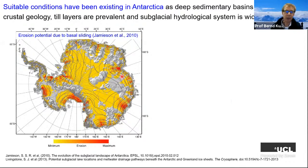So for example, here from Stuart Jamieson in 2010, he's reconstructed where there's a lot of basal erosion of sedimentary rock going on. So the redder the colors, the more erosion of the sediment there will be. So the more sedimentary rock will build up, and also the more till will be available to deform and therefore to allow the ice to flow fast, if you also have enough water in those situations. And you can see there's a lot of big outlet glaciers here in West Antarctica, but all around Antarctica really, where we have a lot of erosion going on, where potentially we have very thick sediments and till building up.